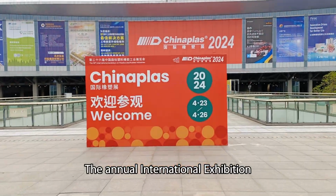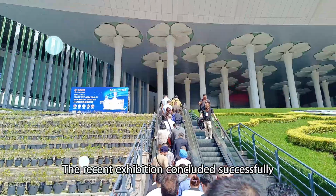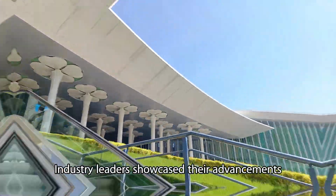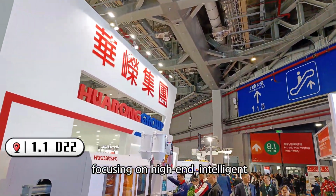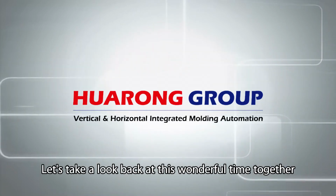The annual International Exhibition on Plastics and Rubber Industries, Chinaplas. The recent exhibition concluded successfully at the National Exhibition and Convention Center in Shanghai. Industry leaders showcased their advancements in plastics and rubber technology. It was an international exhibition focusing on high-end, intelligent, and green development. Let's take a look back at this wonderful time together.